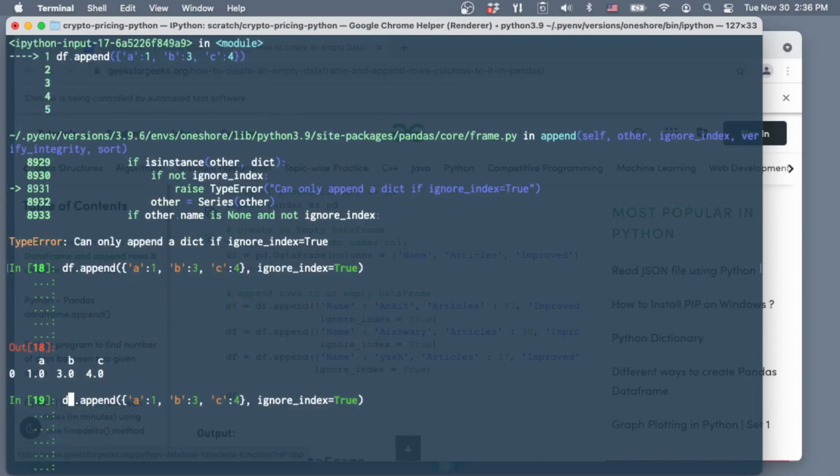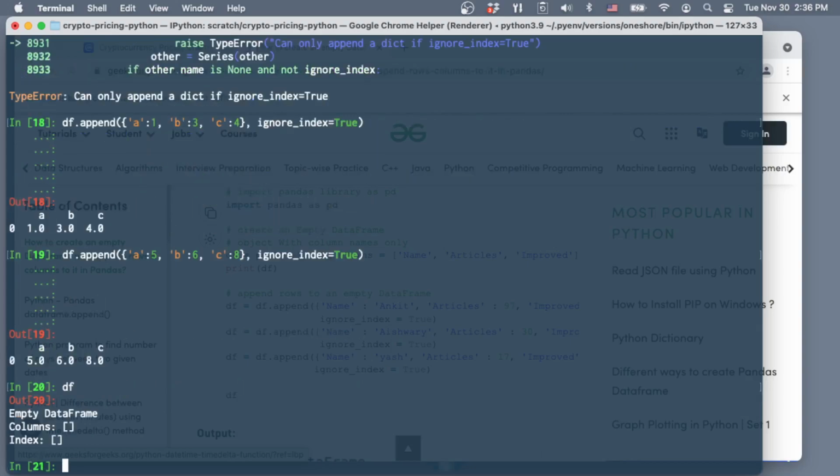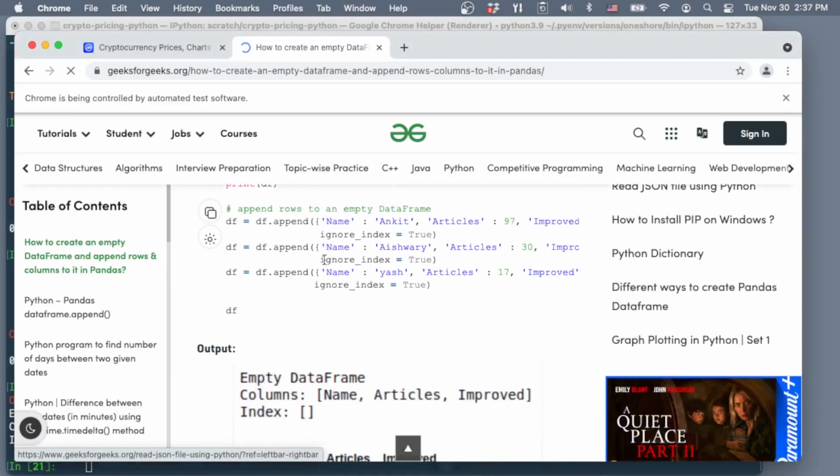All right, and then we can append again. We can do like, I wonder if we do like this, 5, 6, 8. Yeah, it's still empty. I don't know. I guess I still need to define my column.